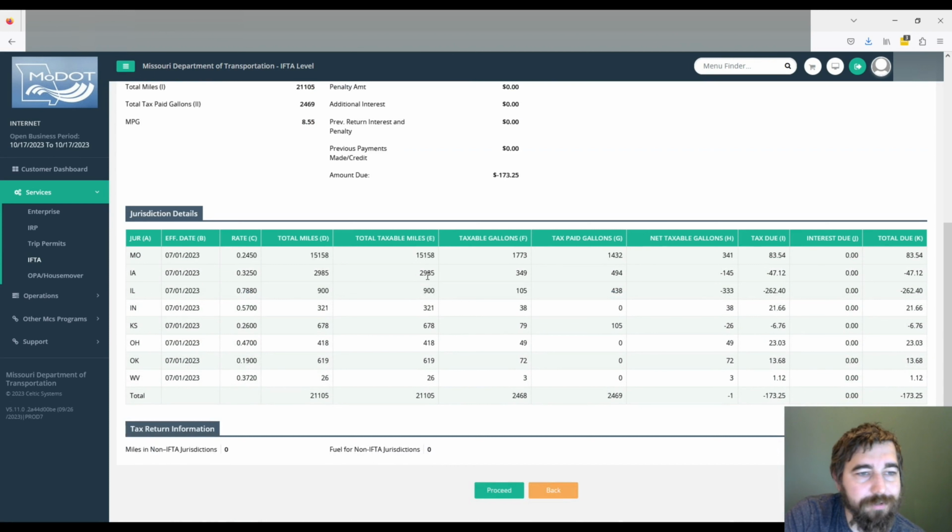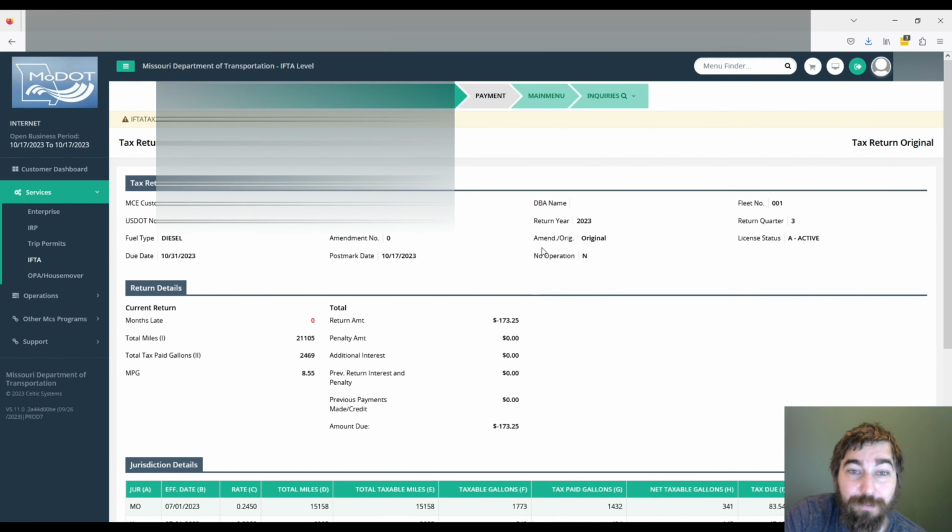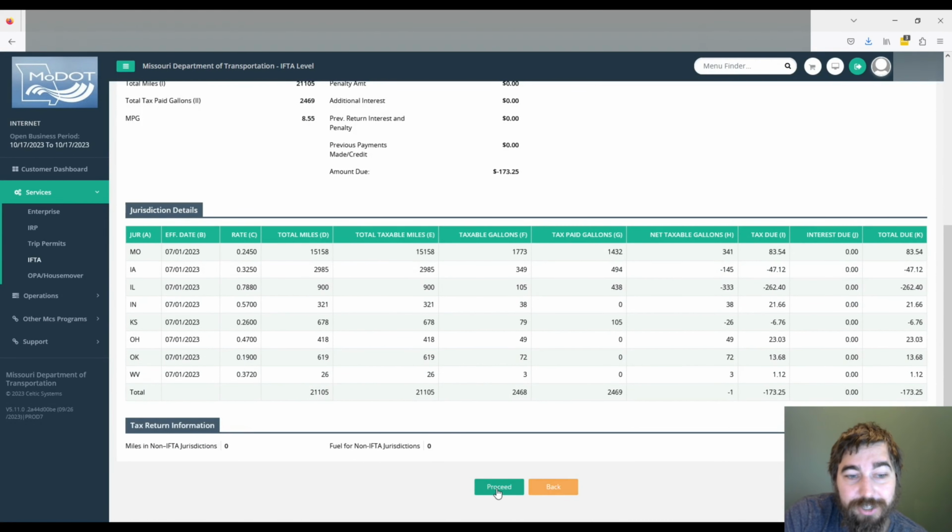And look at this. Because I bought so much fuel in, let's see, oh, here we go. 438 gallons I bought in Illinois. I only needed to buy 105. And with them having such a high rate, 333 gallons I did not need to buy. Which means Illinois is paying me, well, my company, $262. Which makes my return $103.25 as a credit. Which, if I wanted to, I could actually get a check from MoDOT for.